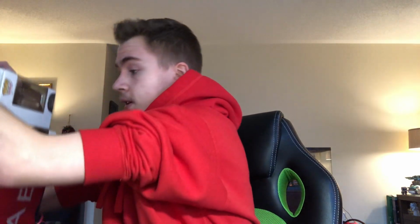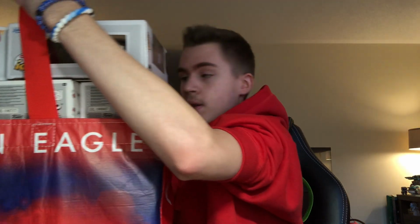Today I am going to be taking a look at all the Funko Pops that I've bought in the last few months, and one of them just fell out of the bag. Here is the bag right here. So I'm just going to be going through these Pops.